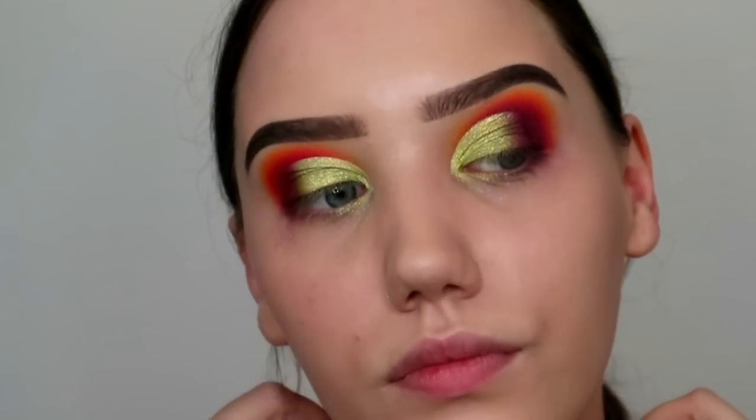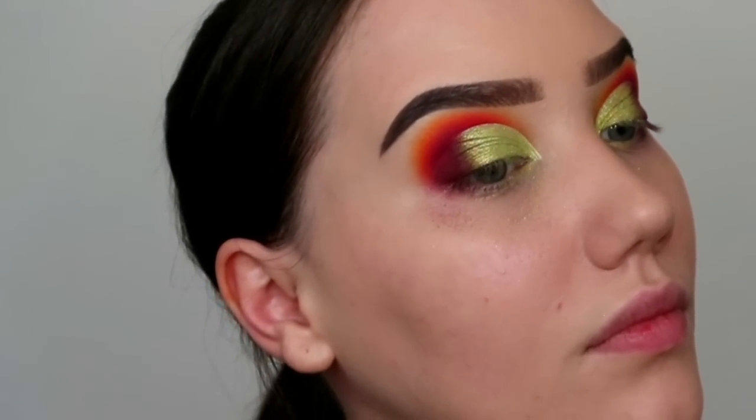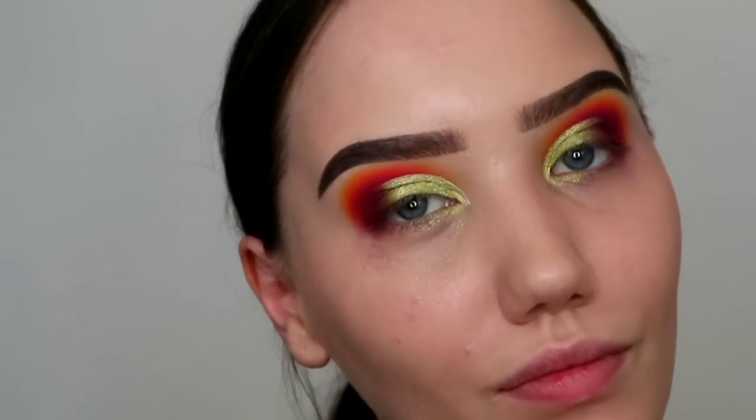So that is the makeup at the moment. It's all right. Again, not my best work, as you can see on my face, but I'm gonna go put on all my base and then we'll come back and do our lower lash line. Yeah, it could be better, Melissa. Do better next time.